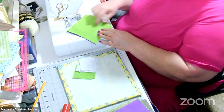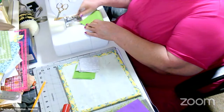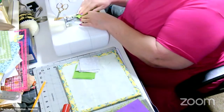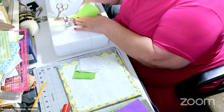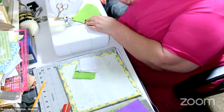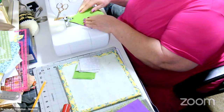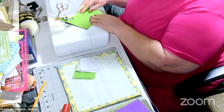I've drawn a line across the middle. I have my 1/4 inch foot on my Baby Lock Jazz. I don't know where I had put it, but I got it out last week and said, okay, let's do this. And I'm doing a scant 1/4 inch seam just because that's what I want to do. And I'm going to sew right down through here.